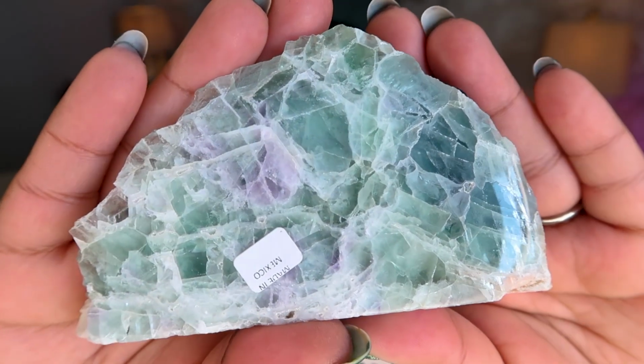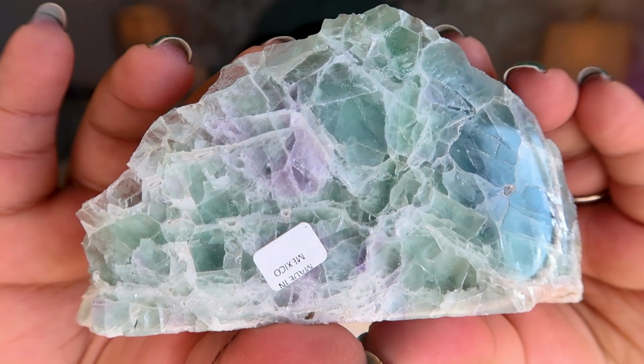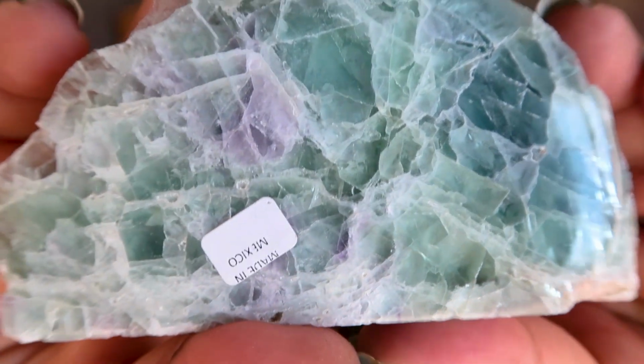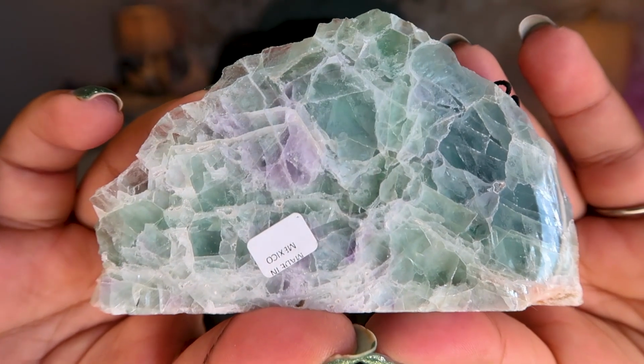So look at how stunning that is. It's just a remarkable piece of fluorite. You get the purple, the deep blue, and the seafoam green, and there is a rainbow on it. I'm gonna try to see if I can get it to show up, but if it's not, you'll just have to take my word for it.